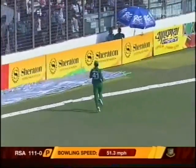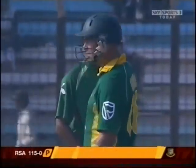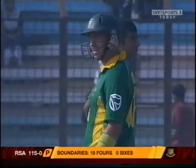Catch it was the call, but there is no chance for anybody. There were two men in the deep. There was a man at short square leg. Graham Smith is in good touch, he'll find the gap.